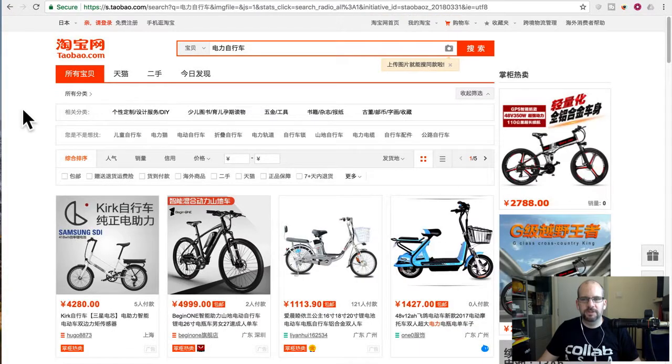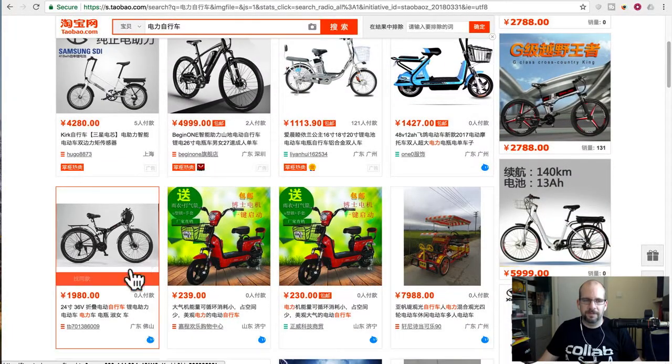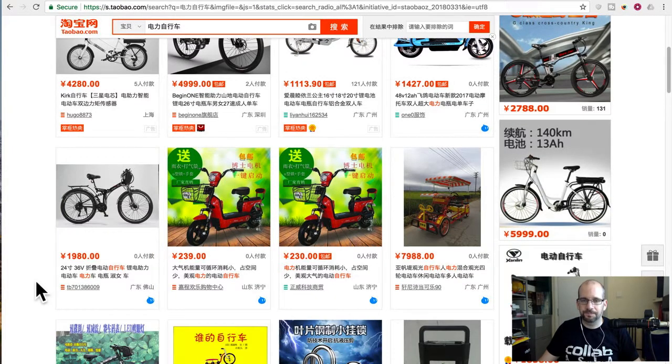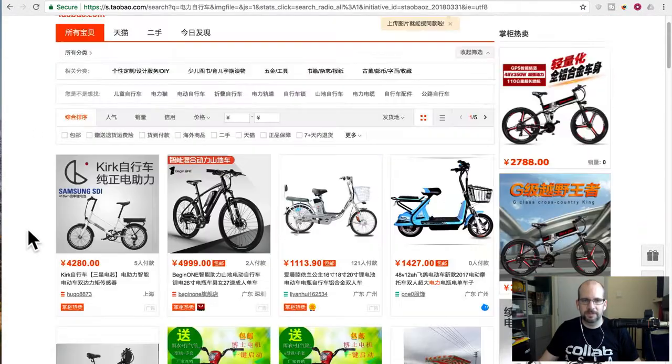Just because I love doing this, I decided to search on Taobao for Dianli Zixing Che, which means electric bike. And it turns out, of course, because in China e-bikes are huge, you've got all kinds of stuff from the folding full suspension type for, what is that? That's like 300, 400 bucks, not even 400 bucks. You've got all kinds of really ugly stuff. I don't know what that is. But you've got this one looks just like the EC1 almost.